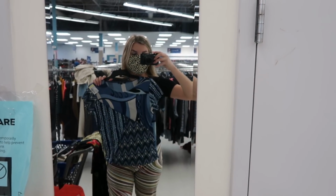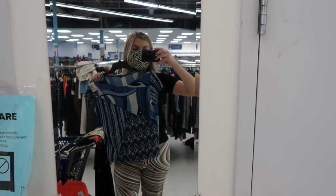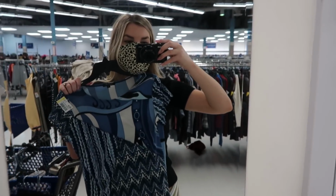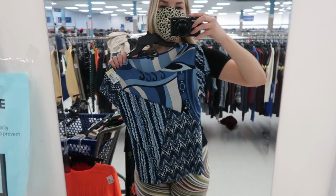Another second skin sort of top. It's a little bit big, but I think this is going to be a great candidate to maybe do a DIY on. I'd love to maybe add a drawstring or do some cutout details or something.